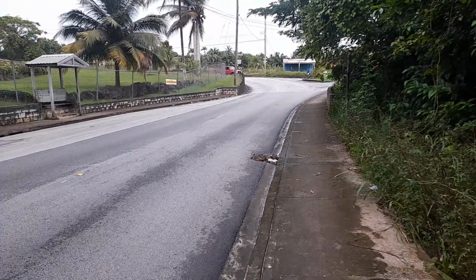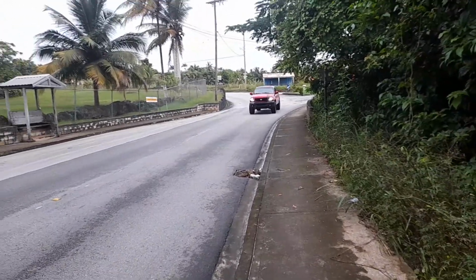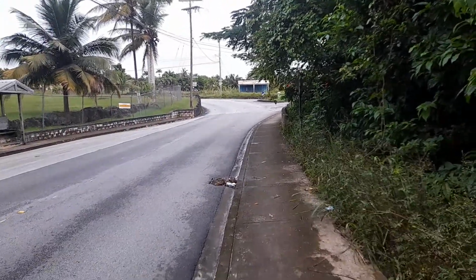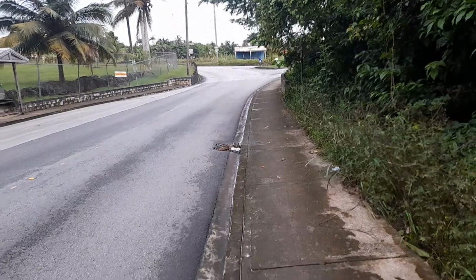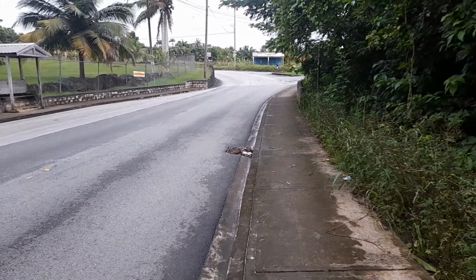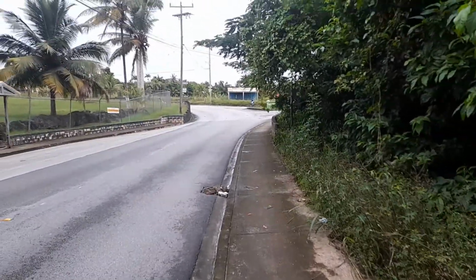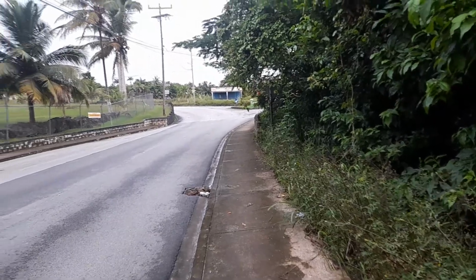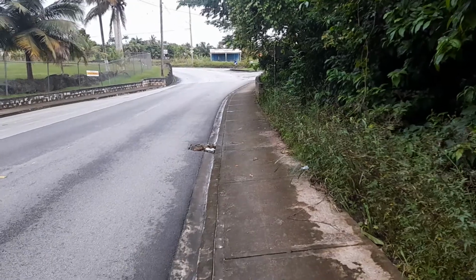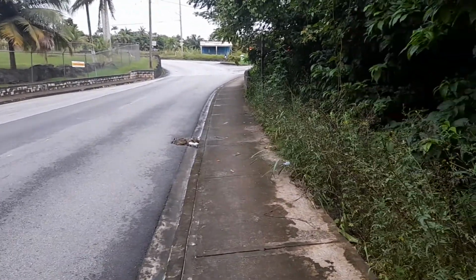The bridge was closed for a year. Up to now the bridge hasn't started fixing yet. I don't know when the work will start on the bridge. The other bridge, to take you from Turner's Hall and Hillaby side into St. Andrew, is also down. It was down since Good Friday this year, which would have been April or so. So that bridge is down as well. The only way into St. Andrew now would be from Farley Hill side in St. Peter, or from Bathsheba on the east coast side.